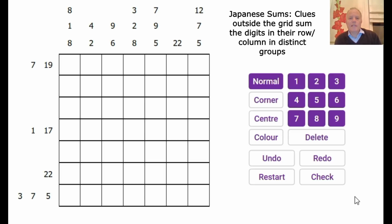Today, I'm going to have a look at a Japanese sums puzzle that has been created by Cedric Godino, who sent it to us to try out. Now, Japanese sums, the rules are that where there are numbers outside the grid in a row or column, they represent the sums of numbers in that order. So here in column 1, we have an 8, 1, 8. This is a 7 by 7 grid and it uses the numbers 1 to 7. That's quite an important thing to know.